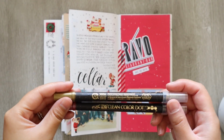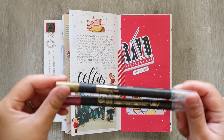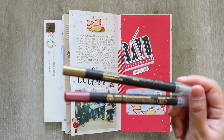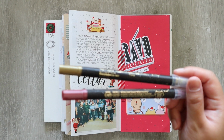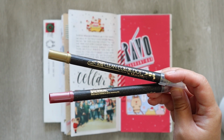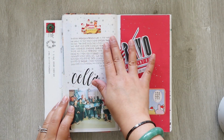These are my favorite tools in December daily. It's the metallic clean color dot. It just adds so much. The camera can't even pick it up because it's so shiny. But they're just my favorite. I put it everywhere. They just make things look so festive.